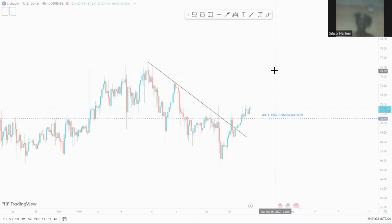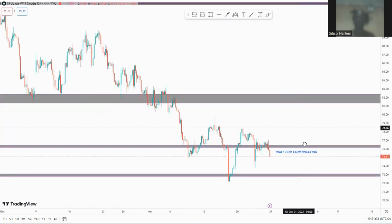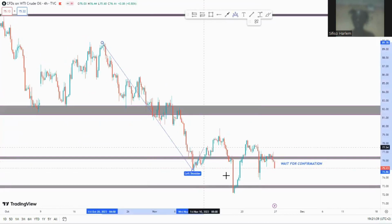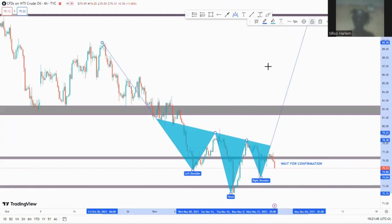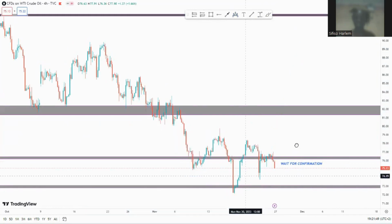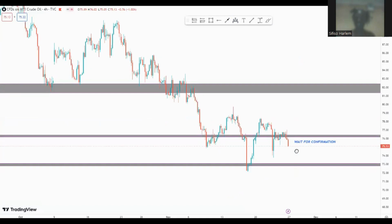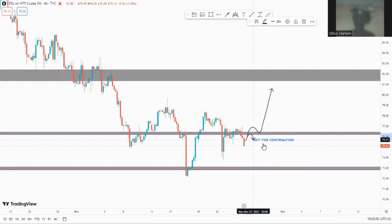The last but not least, we're having oil. So oil, I also won't say much, and I also won't talk that much, but on oil, I anticipate a possible head and shoulders, right? So obviously with me anticipating a possible head and shoulders, I'm looking for only two things now. I'm waiting to see: are we going to break past these highs and look for a move to the upside, or are we going to fail to break and look for a move to the downside?